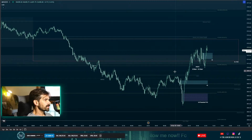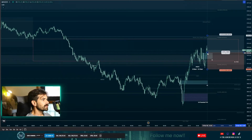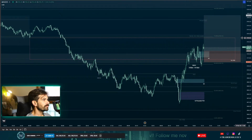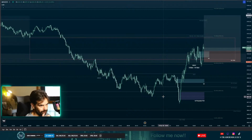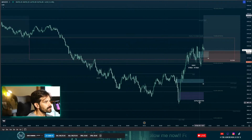Yeah, this feels like a tricky spot here, honestly. But on the other hand, this might be legit towards midnight open and towards London highs. Yeah, I didn't take anything yet. Just watching for now.